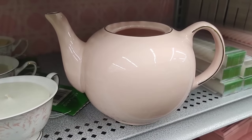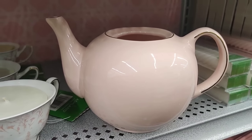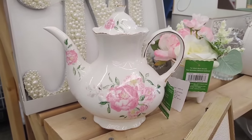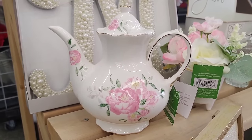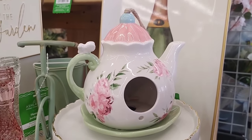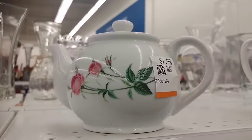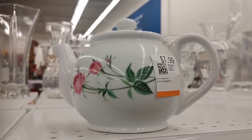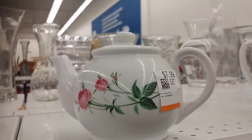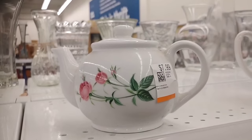into my basket. If you are looking for teapots, if you don't have any, definitely check out Michael's. They had so many that were so cute. I think this floral one is my absolute favorite. This one is super cute though and has more of a cottage feel. But if you're looking for something a little bit more budget friendly, I would definitely suggest checking out your local thrift shop. I love this one and it was only $7.99.